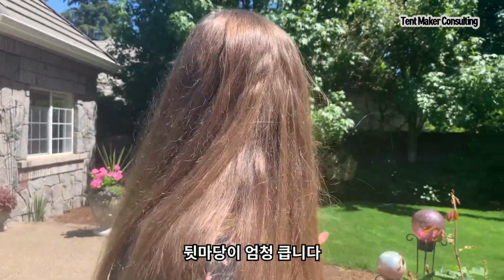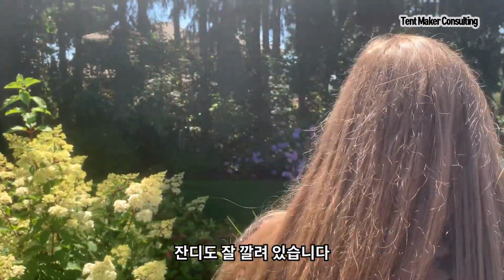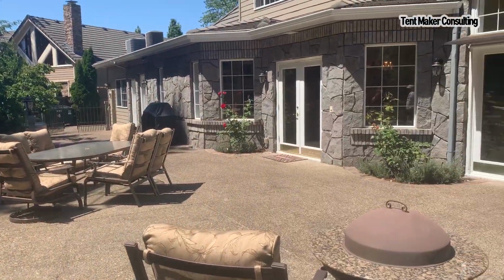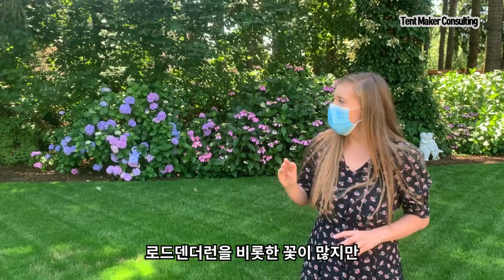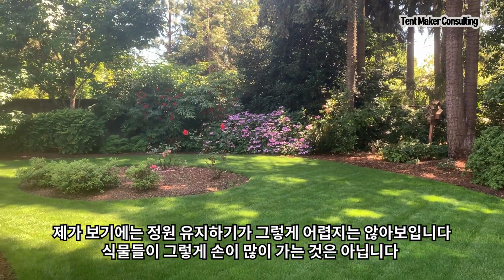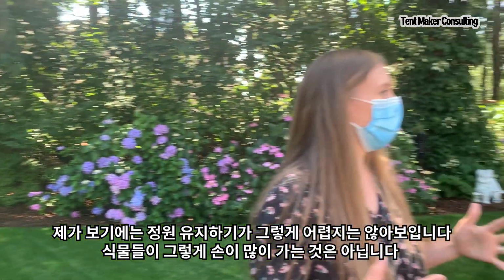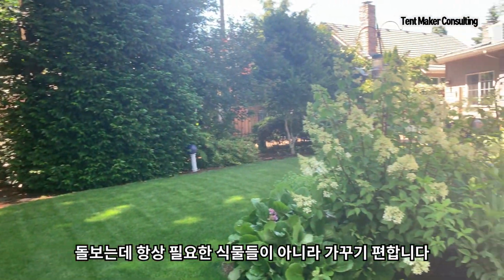This back garden area is very expansive. You have the patio, and you have this well-kept grass area. Azaleas, rhododendrons. I feel like this is a very low maintenance backyard in the sense of the plants being more easy to take care of. They do need pruning, but they're not going to be things that you're going to be worrying about killing all the time and having to replace.